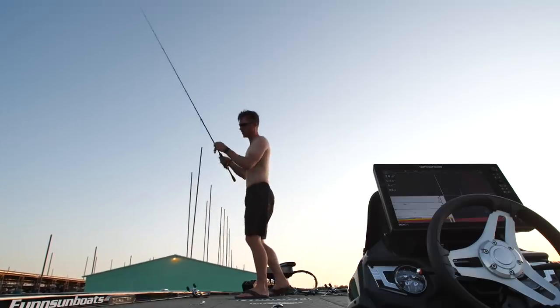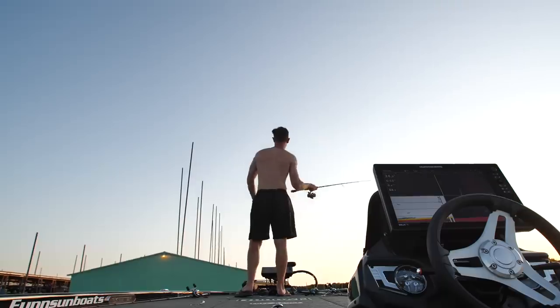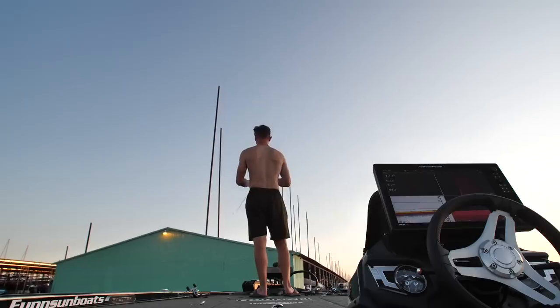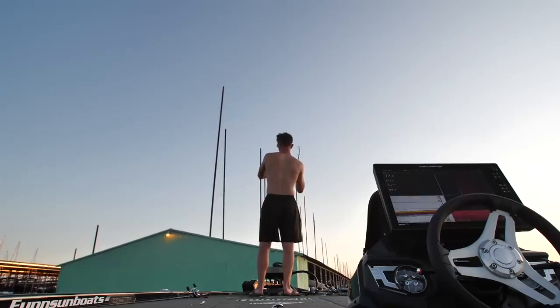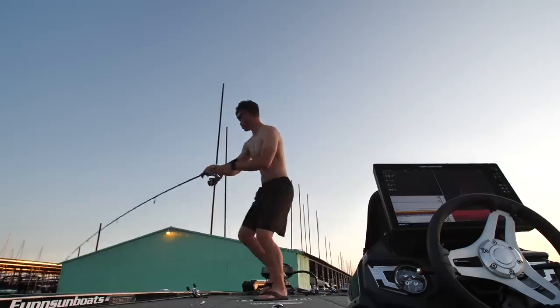Drop shot this little bug. Might be a good fish. Decent largey.